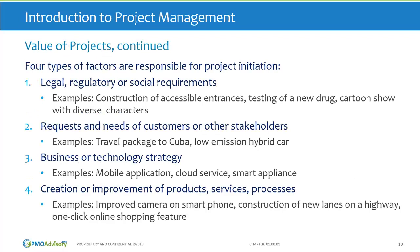Projects are initiated due to four main types of factors: legal, regulatory, or social requirements. Customers or stakeholders may make requests or express other needs. Technology or business changes might drive a strategic redirection for the organization. Competitive value may depend on creating or improving the organization's products, services, or processes.